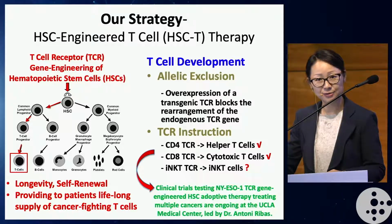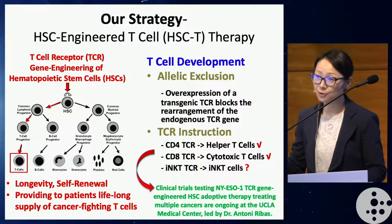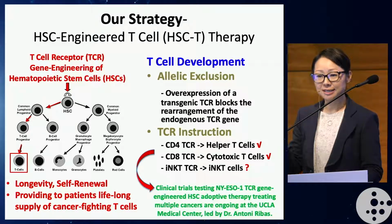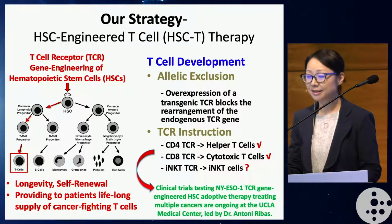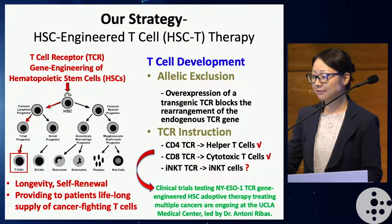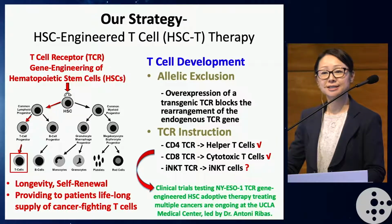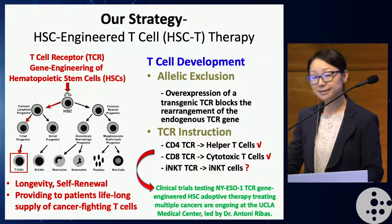Those were pretty successful in animal models, and our collaborator at UCLA later proved that it also works for human cells. So you can put a CD8 anti-cancer T cell receptor in human CD34 positive cells, and then program those cells to become human anti-cancer CD8 T cells. Along that development line, clinical trials testing NY-ESO-1 TCR gene-engineered HSC adoptive therapy, to treat multiple cancers, have been ongoing at UCLA Medical Center, led by Dr. Anthony Ribas.